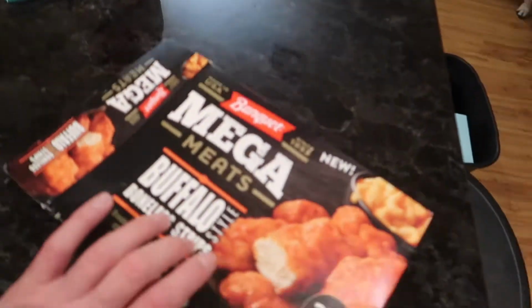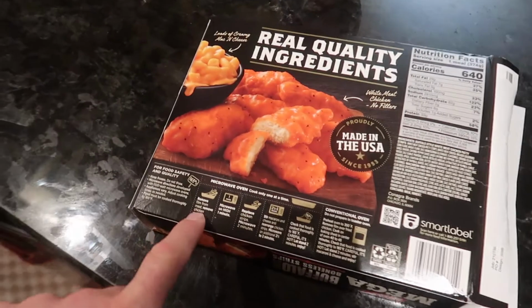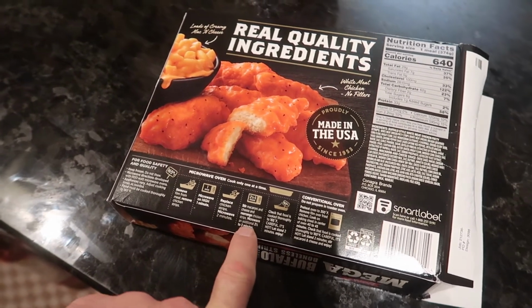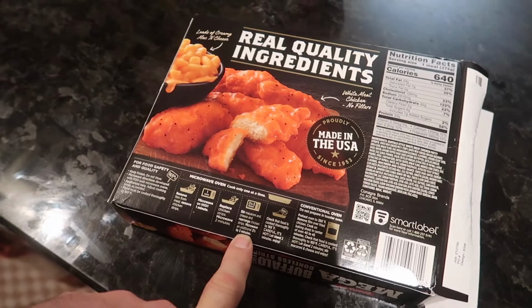But anyways, we're cooking dinner. There are like 50 million steps in this TV dinner. It's so weird. Remove film, remove chicken. Microwave on high. Replace chicken, 2 minutes. Stir mac and cheese. Rearrange chicken, 2.5 minutes. Check food.